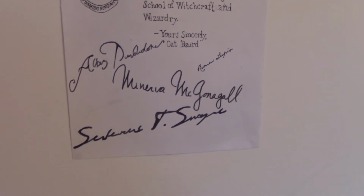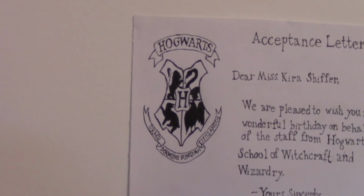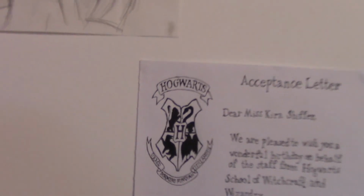Next on here is my postcard from the Nerdy Post. This was from their June box that was like a ton of fandoms, and so it has a ton of different quotes from different fandoms.